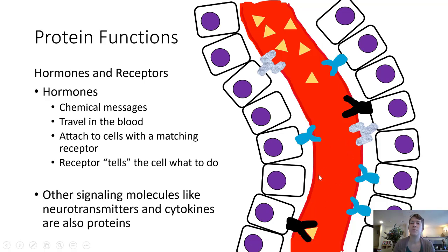So we can watch some of these other hormones travel throughout the blood, and it looks like this one also found a receptor that matches its shape. The other receptors can't attach to this particular hormone because it's the wrong shape. However, if a different hormone traveled through the blood, it might be able to activate those cells. This is a major way that hormones can activate some cells and not others.